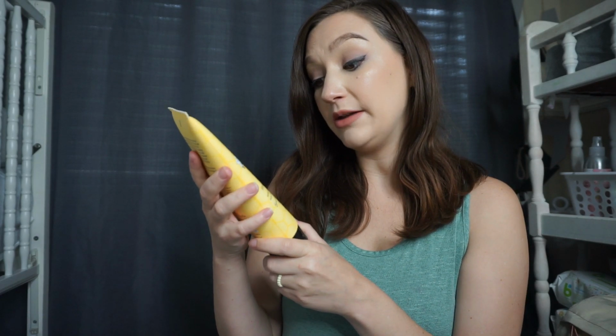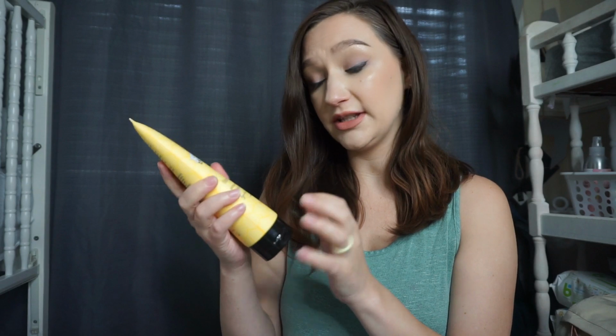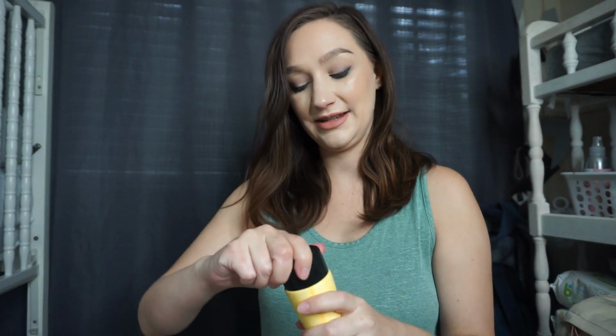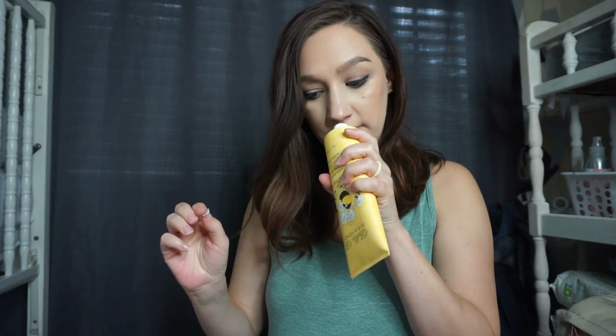Next, I got this Bella Bee Silk and Honey Moisturizing Body Cream, made with organic ingredients, serious moisture that lasts all day with shea, mango, silk, and honey. Hypoallergenic, paraben-free, mild, fresh scent. This is a full size, 8 ounces. I do have something from their brand that I bought off Amazon, the Bella Bee Nurture Nipple Wipes, for before and after breastfeeding. I haven't tried them yet, but I've heard good things about the brand, so I'm excited. This is just body lotion. Well, I can't smell it, it's got the thing still on it. Let's take this off and smell it. It smells really good.